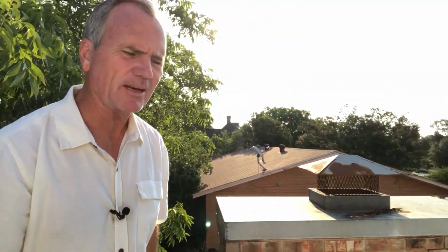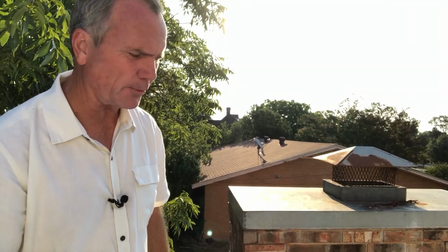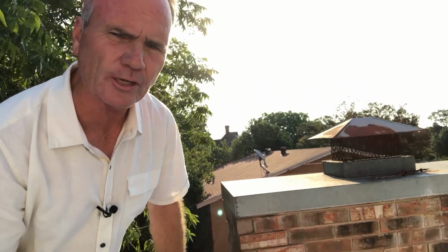I want to just get one more point in as far as doing work and trying to get it right on a house of any kind. It doesn't matter if it's historic or not. If it's ready for a re-roof, there's a good chance you need to look at some of these issues, same as we have on this house.